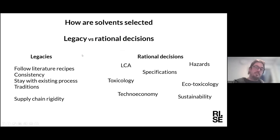And how we select our solvents, there's different ways you can do it. A lot of people would follow literature recipes, going with what they know, so existing processes or traditions. But nowadays we're more thinking about what we're doing and the effect it has on the employees and further on. So life cycle analysis is important, and the hazards and toxicology, which I'll get into in a minute, but also sustainability is a big one. We want to use inks that are sustainable and then make products that are sustainable so that they can either be recycled or reused for later use.